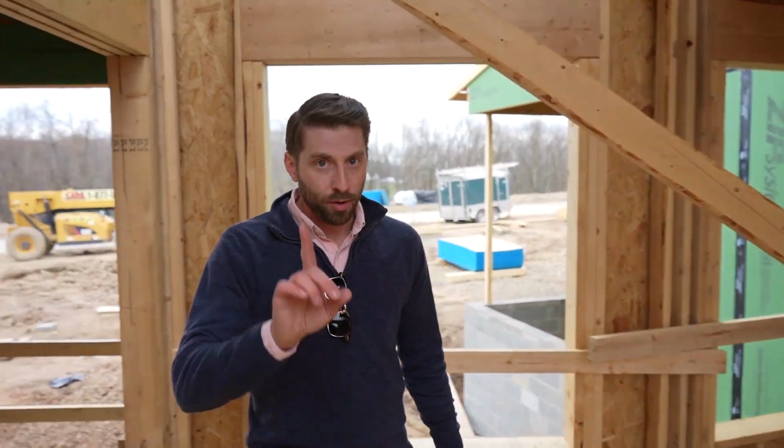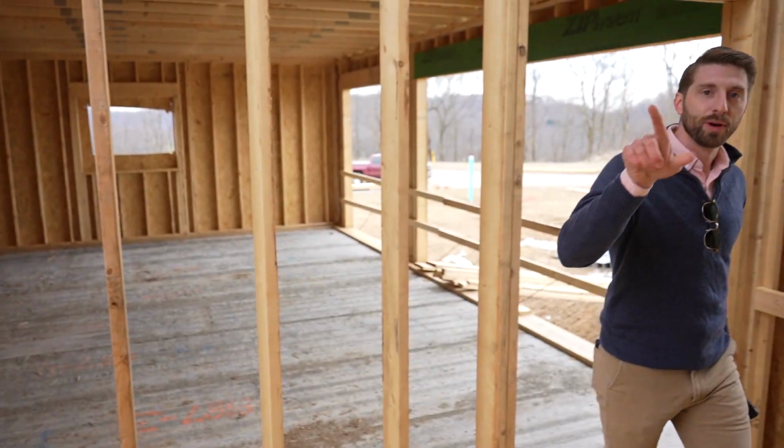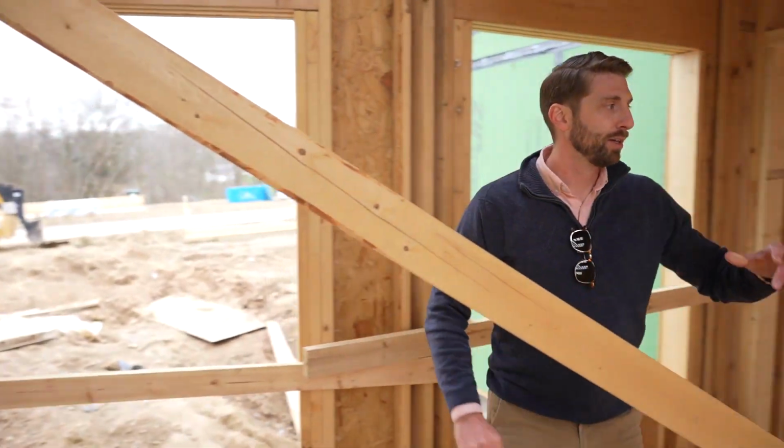Show me the garage. Hold on 1 second. Most of us want to see the garage. Hold on one more time. The garage. Over this way, before we head towards the garage.